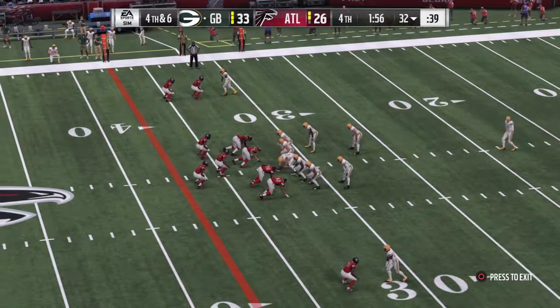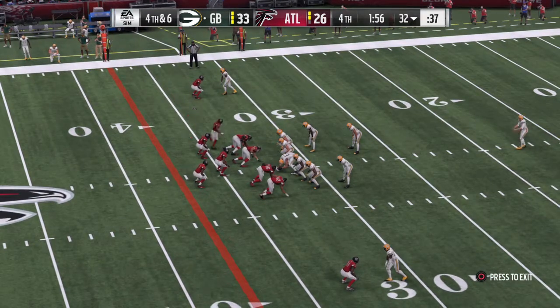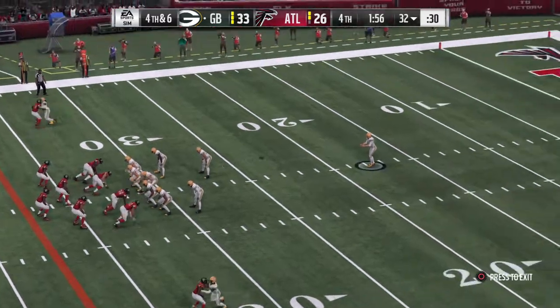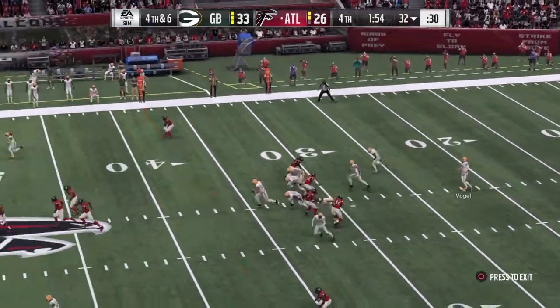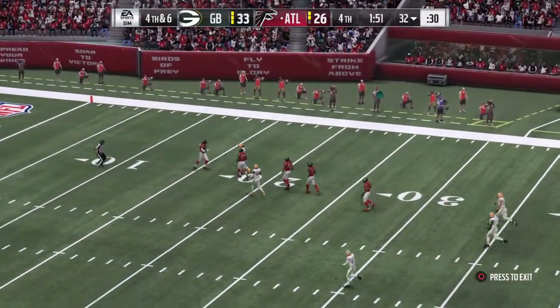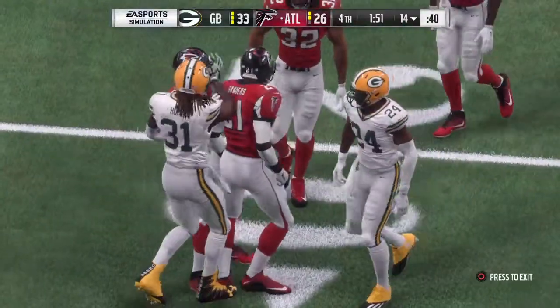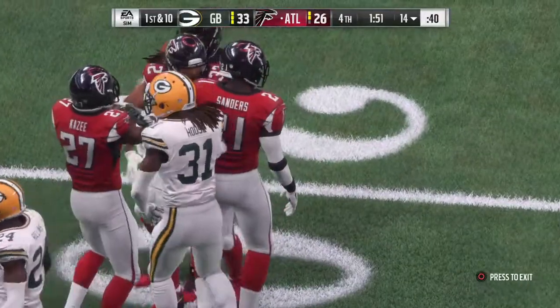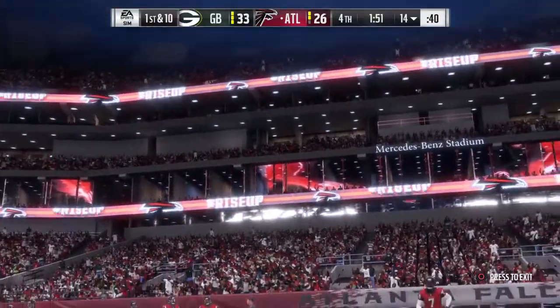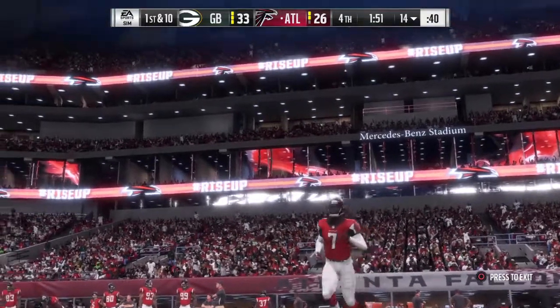So the defense had a chance to catch their breath, and now they're back out and ready. On now is the Packers punter as he's on to kick it away. Calls for the fair catch, makes the fair catch just inside the 15-yard line. So possession goes over here on the punt, and the Falcons will be taking over 1st and 10.